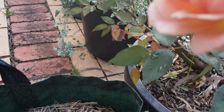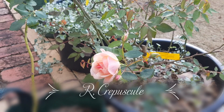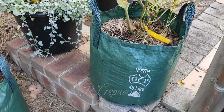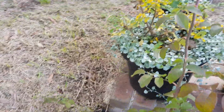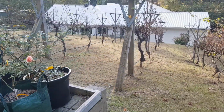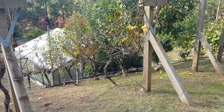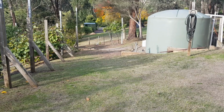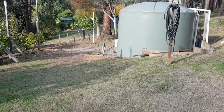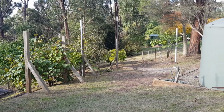Which one's this one? Oh, let me have a look. Crepuscule, and a few of the others are just sitting here waiting for their spot. But very nice afternoon at the moment. And I planted some of the Rosa multiflora, is it?